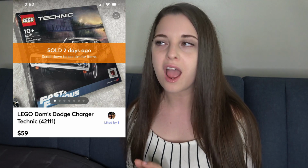I sold this Lego Dodge Charger set for $59 on Mercari. You can actually get way more for this. You probably can get $90, $100 for this, but I got this out of a We Bargain box, which is an Amazon returns box.